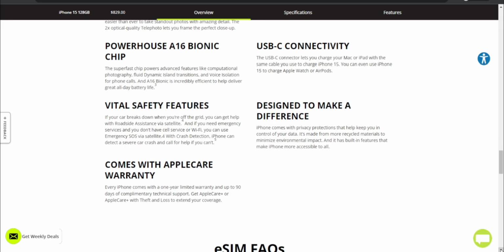Vital safety features. If your car breaks down when you're off the grid, you can get help with roadside assistance via satellite. And if you need emergency services and you don't have cell service or Wi-Fi, you can use emergency SOS via satellite. With crash detection, iPhone can detect a severe car crash and call for help if you can't. Designed to make a difference, iPhone comes with privacy protections that help keep you in control of your data. It's made from more recycled materials to minimize environmental impact, and it has built-in features that make iPhone more accessible to all.